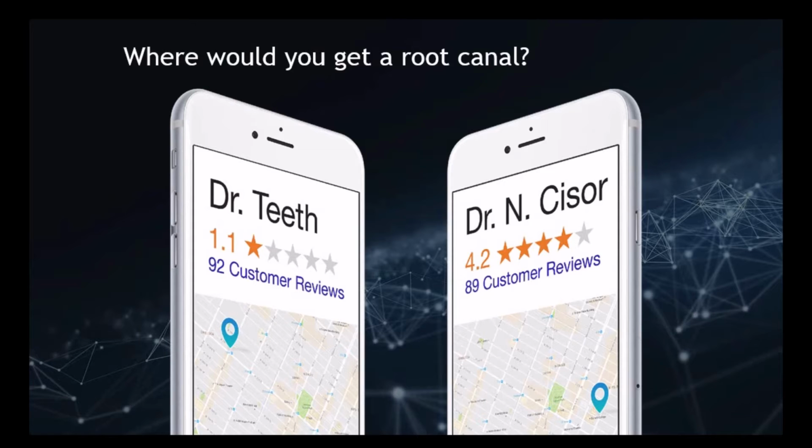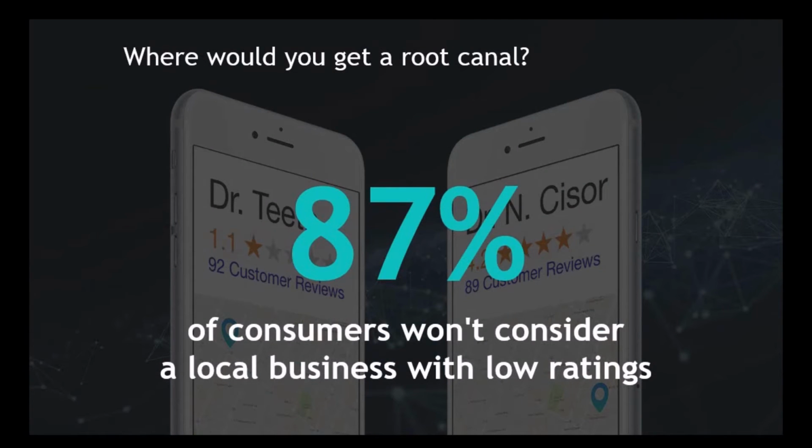One is Dr. Teeth, one is Dr. N. Sizer. As you can see, Dr. Teeth here has a 1.1 star rating with 92 reviews, and Dr. N. Sizer has a 4.2 star rating with 89 customer reviews. So I don't know about you, but I'm probably not letting any dentist with a 1.1 star rating get anywhere near my teeth. And the same goes for most people out there. So as you can see, 87% of consumers will not consider a local business with low ratings.